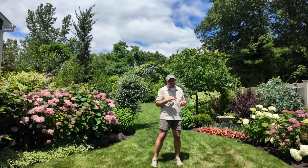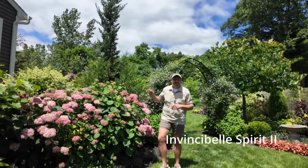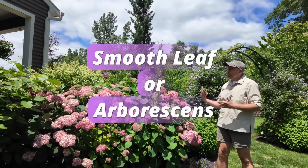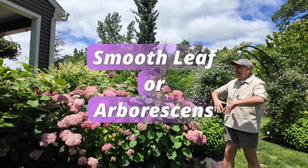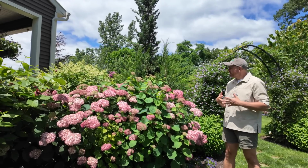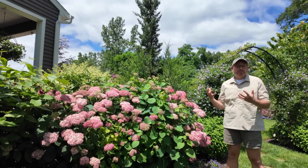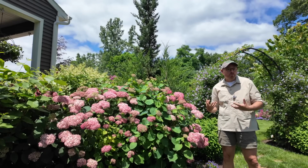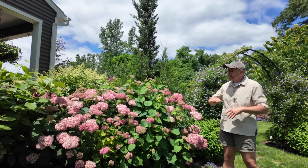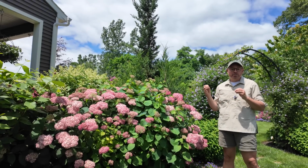So we want to show you our top picks, and we're going to start right here with this Invincibelle Spirit II hydrangea. This is a smoothleaf hydrangea, or an arborescens type hydrangea, that has been bred to bloom pink. It gets about 4 to 5 feet tall and wide. It blooms on new wood, and that's great for gardeners up here in a colder zone like Zone 6, because that means that even if we get a late frost or deer come through, it's always going to flower for us because it blooms on this year's growth.